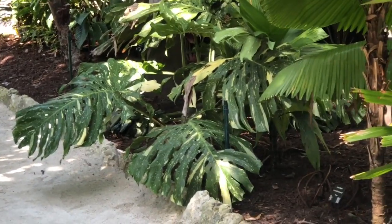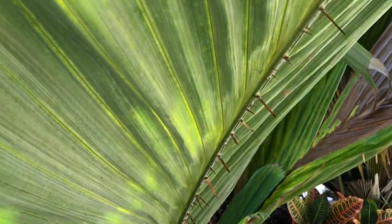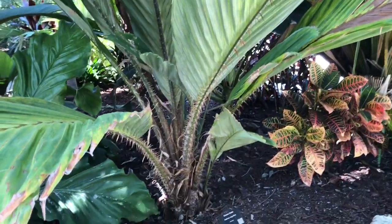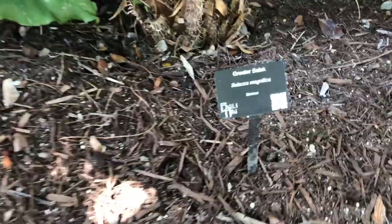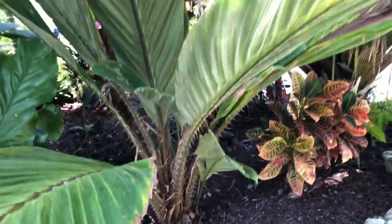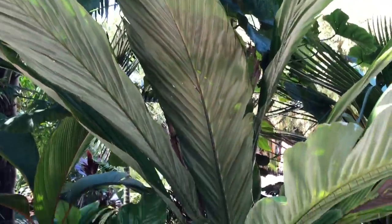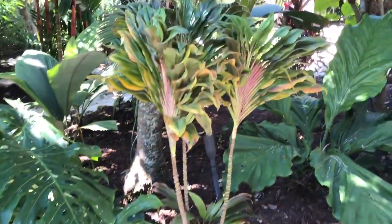Do you see this Thai constellation? Anyway, back to the palm tree with the spikes. Look at that, all the way down the frond. Interesting. I've never seen palm trees with spines on them, and today I've seen several. But the whole length of the frond is covered on the back with thorns.